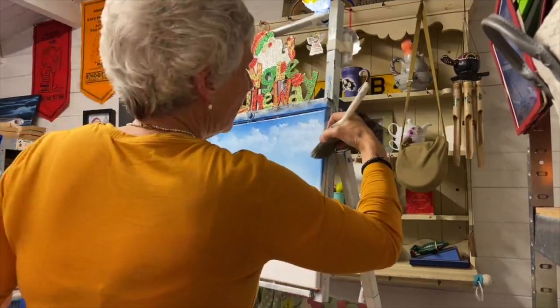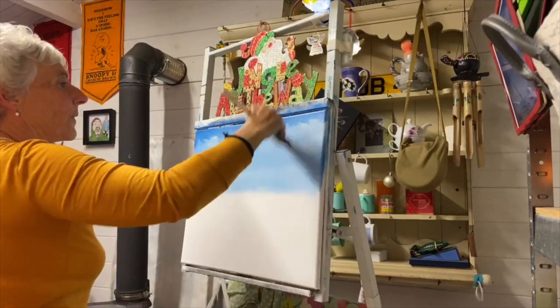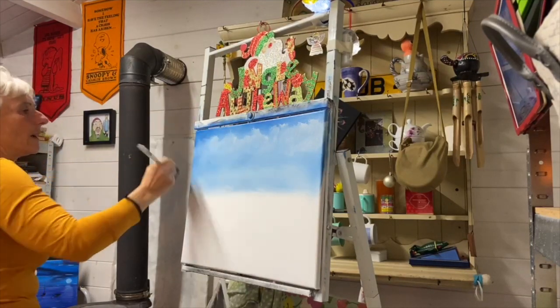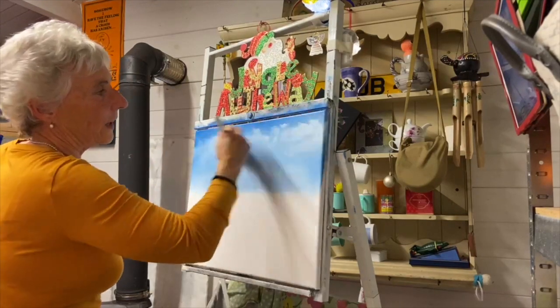So now, what do we do next? You know, we fluff up our little clouds. Clouds are very, very fluffy. And we set them down into the painting, like that.